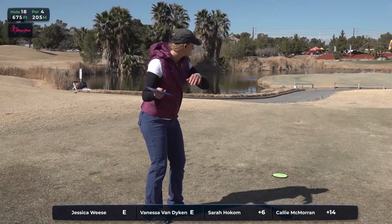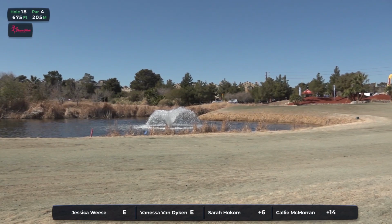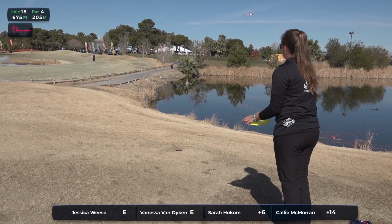I'm excited to see how these ladies approach this next shot. Looks like they'll... Sarah didn't like it, but she really should because that's really right where you want to be. Yeah, that sets her up for a really great third shot. The basket is kind of in this little bowl, so that makes the approach a little bit easier.